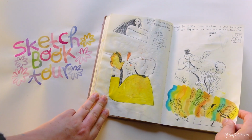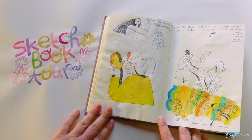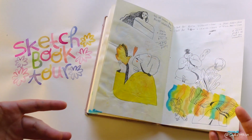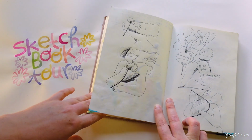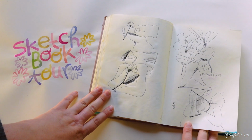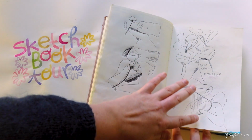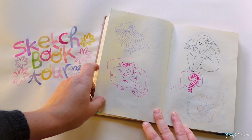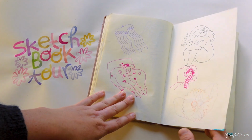This must be around the time that I was doing the Inktober / October daily drawing challenge, where I was doing a lot of gouache paintings on handmade paper by Dodgy Paper. So these are a lot of little ideas that I had for those pieces.